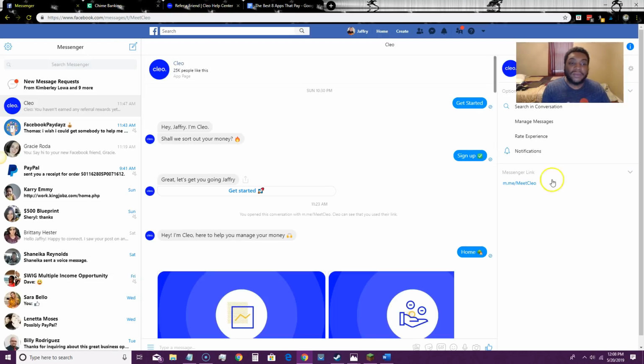Clio is really through Facebook Messenger, so you can just send people that want to get into this your link through Facebook. It's really, really simple, and you can also refer people on other sites such as Pinterest and Facebook money groups. There's so many ways.